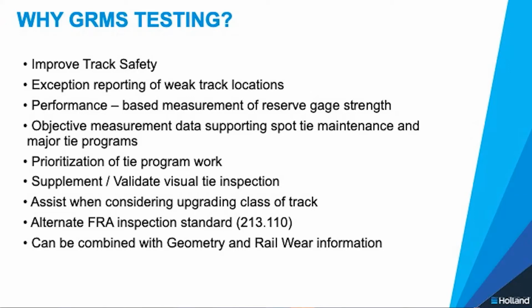This is also an objective measurement data set that is utilized for supporting spot tie maintenance and major tie program work. Utilizing this data will also allow for the railroad to prioritize the work, being a supplement to validate any visual inspection tests that were performed in the field. It can assist the railroad in considering upgrading the class of track being operated. And this is also an alternative inspection to the FRA 213.110 and can be combined with both geometry and rail wear information.